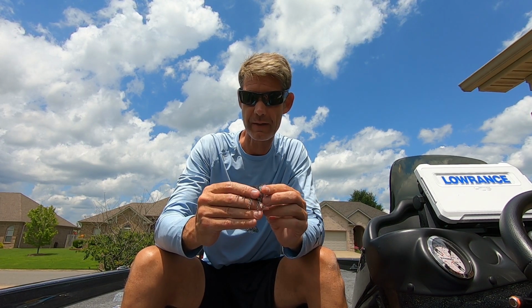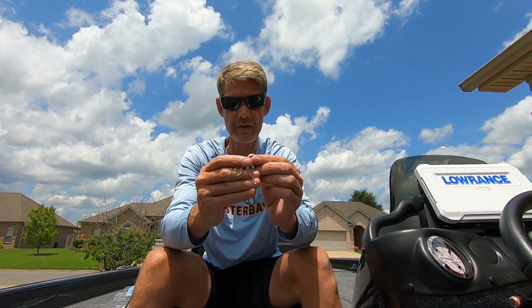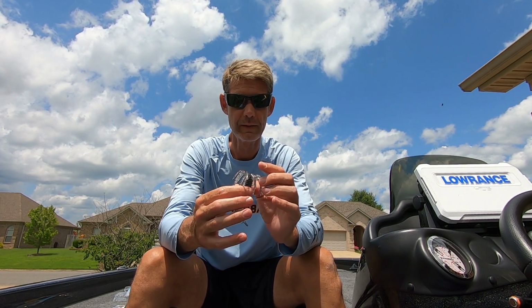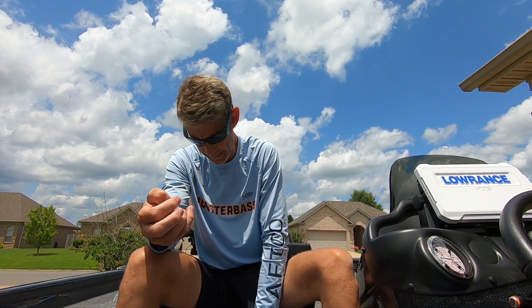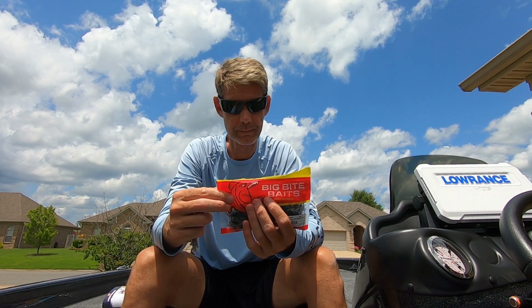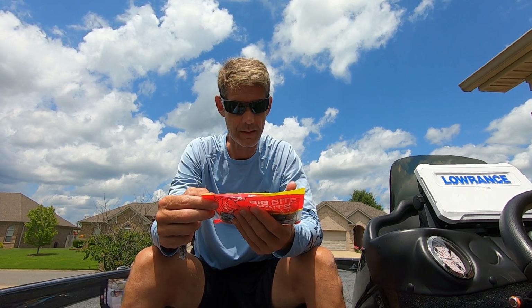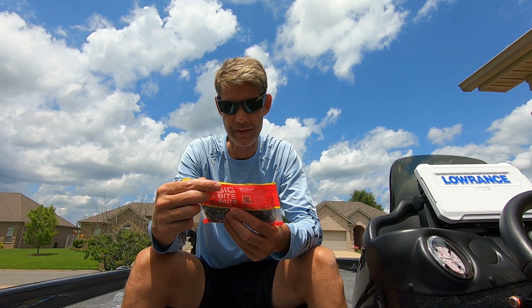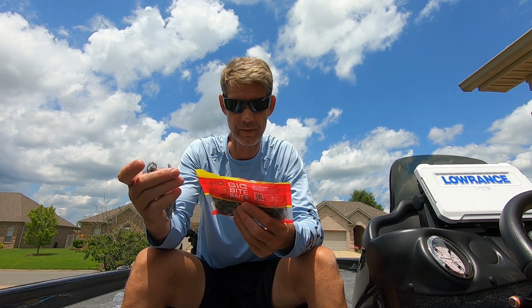I have no idea, guys. I would assume that you Texas rig it like that, a really wide profile. I don't know. What's it say? This has me stumped. Smoked pepper is the color, and it doesn't say. I would assume Texas rig it. 5-inch double-tailed skirted grub, smoked pepper, 10 of them.